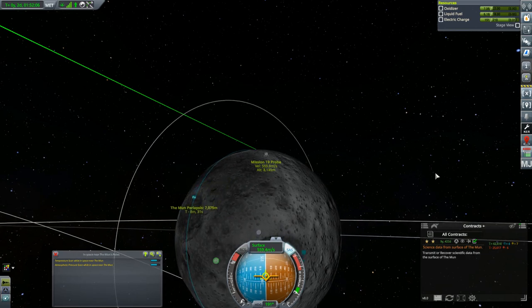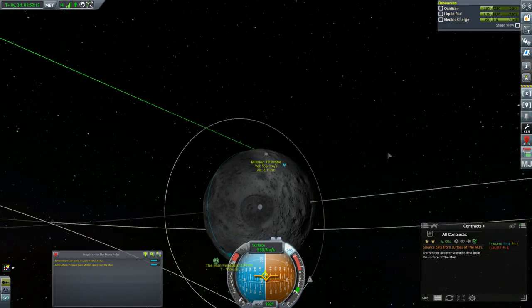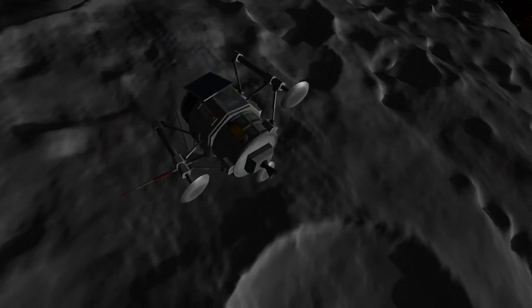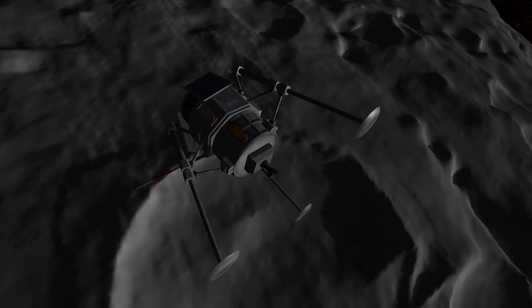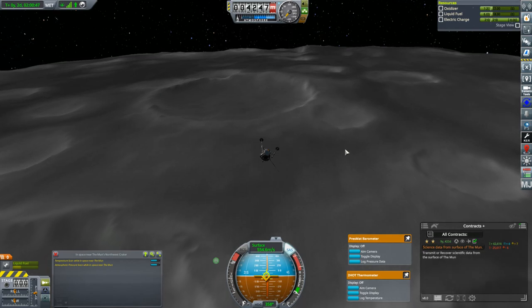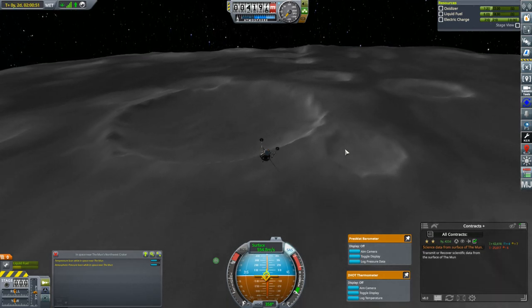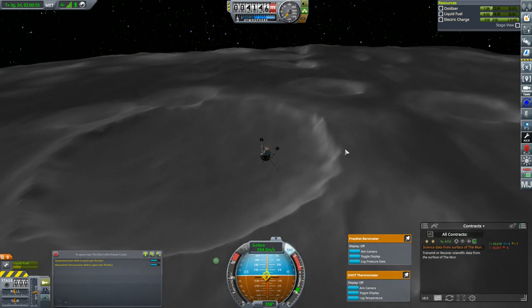And different people have different strategies when it comes to landing. Personally, I like coming in really shallow, as you can see here. If you want a further discussion on landing and how I like to land, you can check out my tutorial on the subject. But I think I'm just going to cut to the chase in this video. In the interest of time, I kind of like this area coming up after this big crater that I'm coming over right now. So why don't we start applying the brakes?